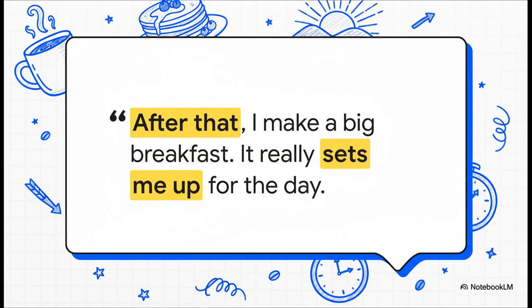And Ben wraps it up perfectly. He uses after that to connect his actions. And then, this is the best part, he adds a fantastic idiom. It really sets me up for the day. Using phrases like that is what makes you sound so much more fluent and natural.